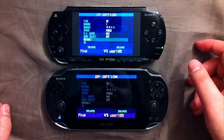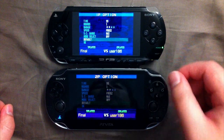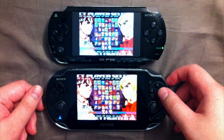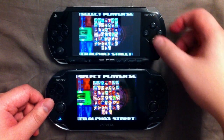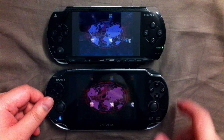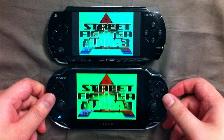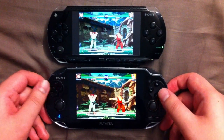Okay, so right now we're setting up an Ad-Hoc network battle between the PSP and the PS Vita. Over here, we've got it set up to start a battle. I don't know which character's on which side. So I guess I might as well talk about the differences between the PSP and the PS Vita as well.